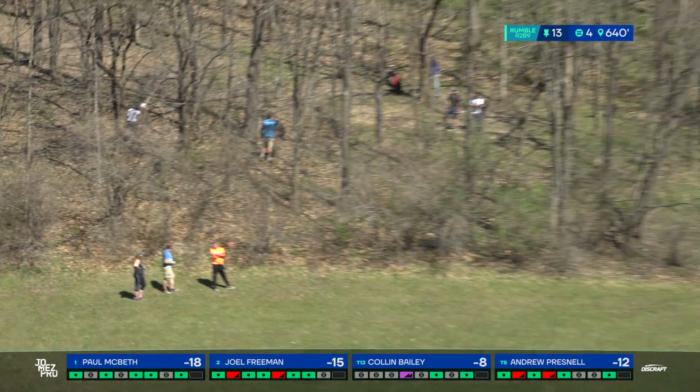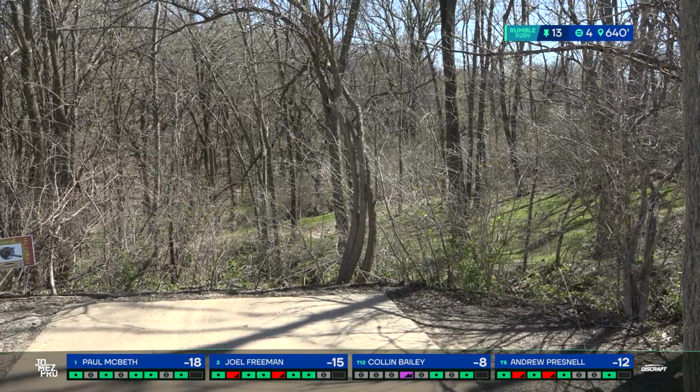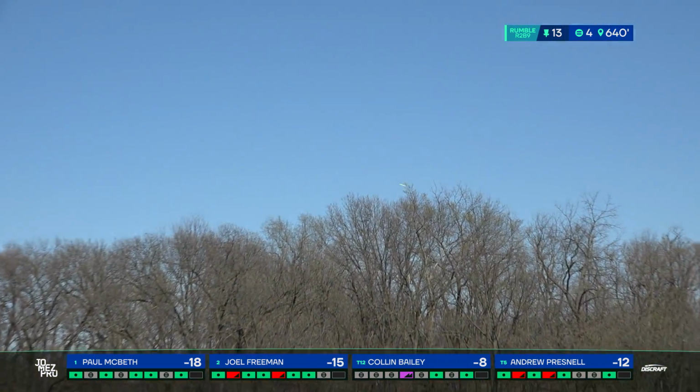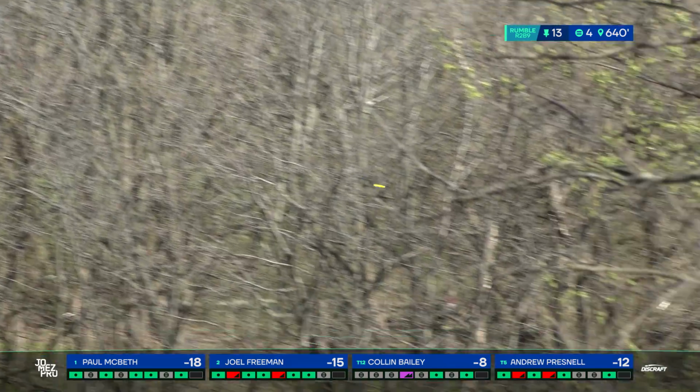Yeah, and I think we had a tailwind here, so we're just not adjusting for that and putting more angle on it. Yeah, this is 640 feet, but if you get this angle right, you can get yourself a putt for 2. Yeah, he got that one real wide too, but that angle looks real nice.